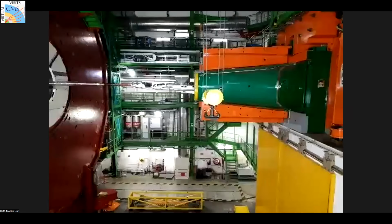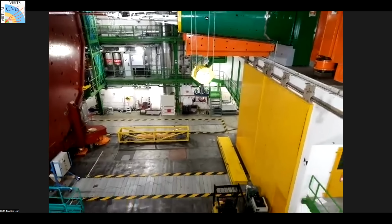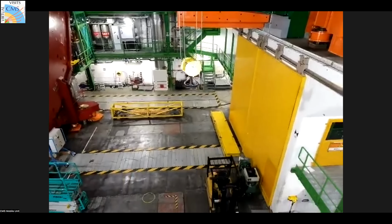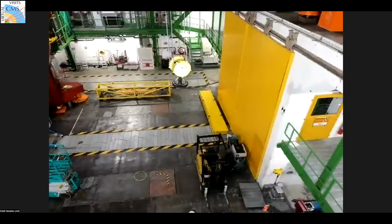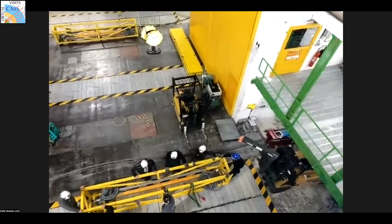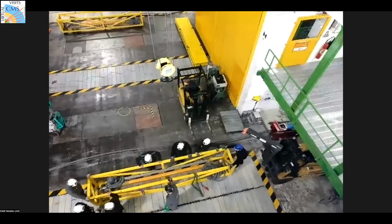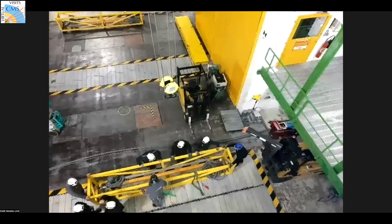Now imagine, if you think about it, we have a magnet that needs to be cooled down with liquid helium, so we have cryogenic lines. We keep the tracker at minus 25 degrees. So we've got gases and everything pumping in there. We need electronics.